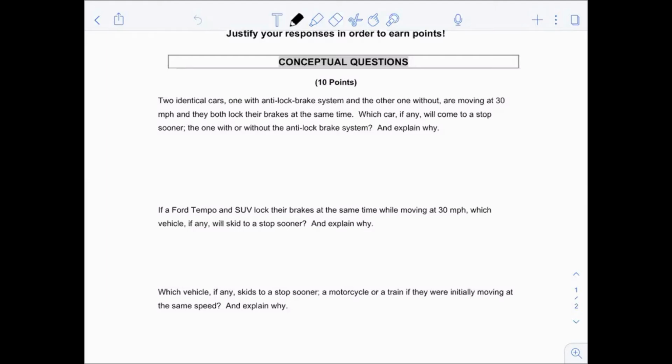So as soon as you start to explain, if the explanation is lacking, obviously you're going to end up losing points. The correct explanation is both vehicles are coming to a stop under the influence of a frictional force. There's an opposing force, and the frictional force depends on the weight of the vehicle, or the mass of the vehicle. The heavier the vehicle is, the larger the frictional force is. All right, so if the SUV is twice as heavy, the frictional force is going to be twice as large.